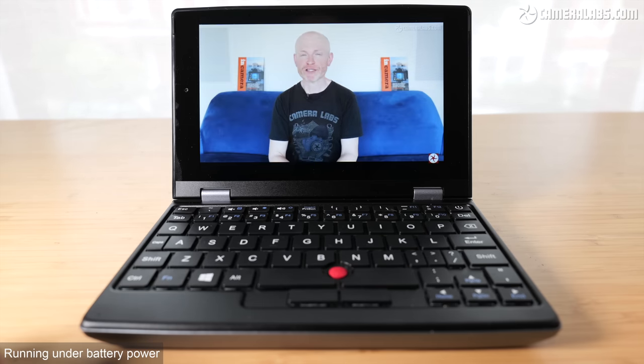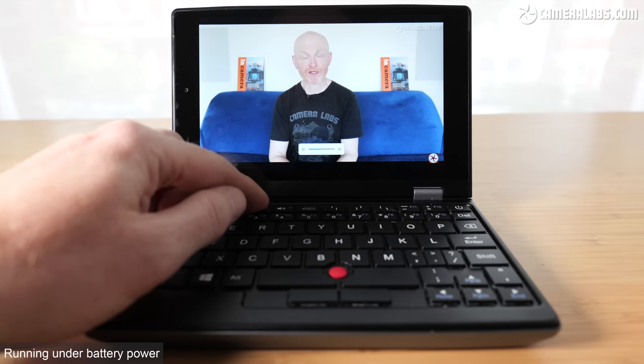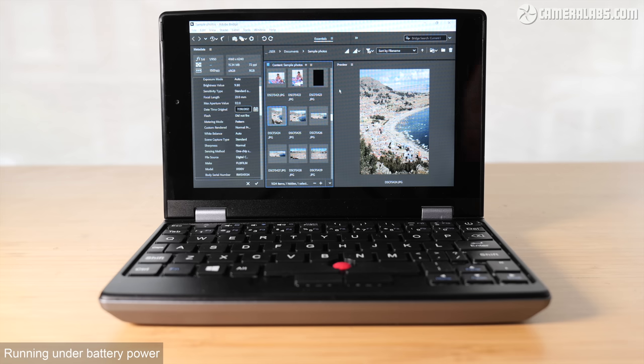Do remember though that the screen resolution isn't even full HD 1080p, so there's no point in selecting anything higher than 720p if you get the choice to do so. Okay, so how about some photo applications?